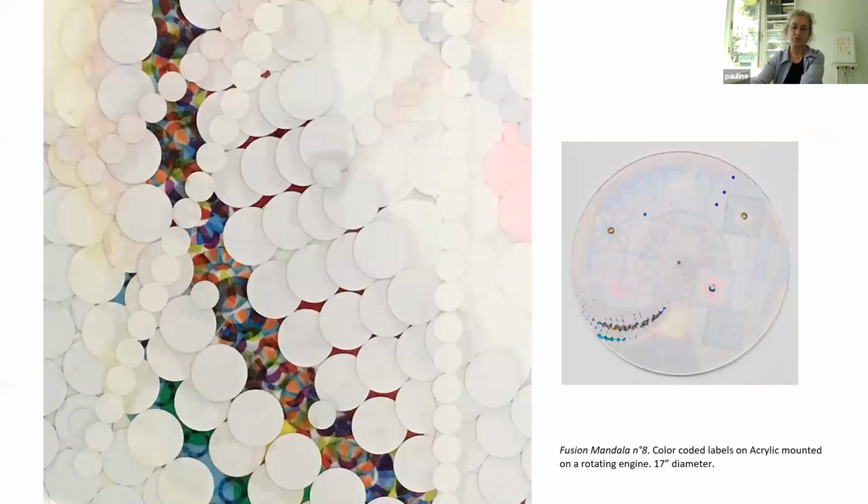So then we have a smaller piece here. This one is about 17 inches wide. There you see the detail. It's tricky, but I work on the piece backwards. So what you see actually is the back of the work. I decided to not show the other side.